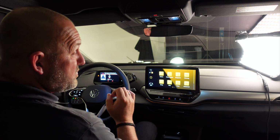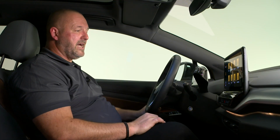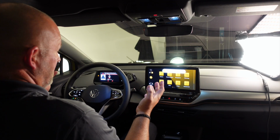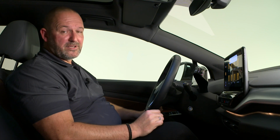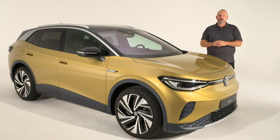Also on board is the new voice control system, which gives you the opportunity just to talk to your car. And when you start it by saying "Hello ID," the car starts, just like I say, reading your wishes from your lips. That was my first short look at the new ID.4.